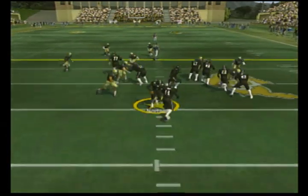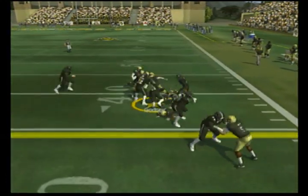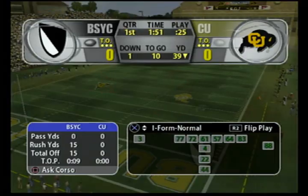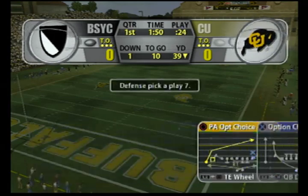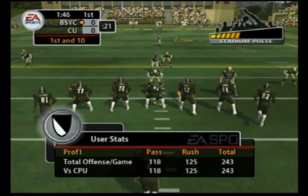They line up in an eye. The counter. He has some room. He spins around. Tackle. That was a pretty good run. Incredible effort there, running the football by this guy. First and 10. Ball on the 39-yard line.